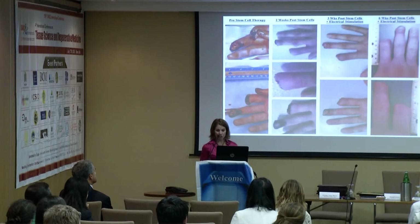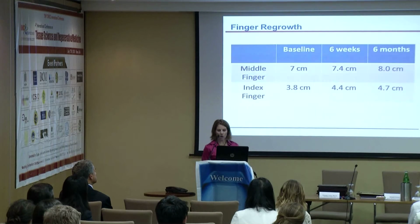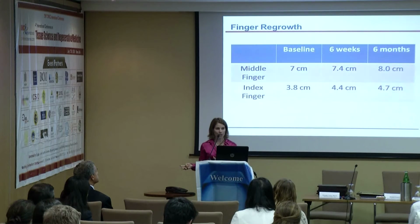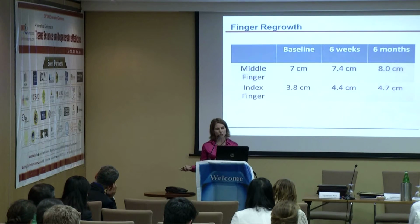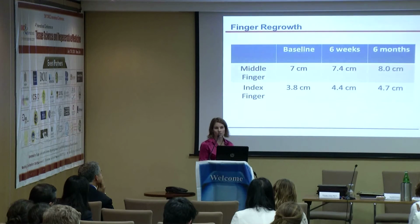What came as a surprise to us is that 3 weeks later, he began to grow a nail back, and this was 6 weeks post. And over a 6-month time period, we've grown 1 centimeter on both fingers. We're doing an introduction of cells once per month, and the goal is to keep him in the regenerative state. Don't allow it to go to that scar tissue, fibrotic tissue, because it'll stop growing. If you think about a lizard, it takes 2 years to grow back a lizard tail. So it makes sense that we would have to keep going with this. And why not try? Why not?